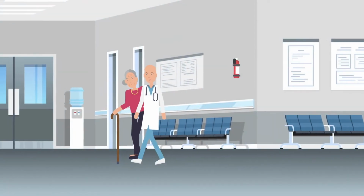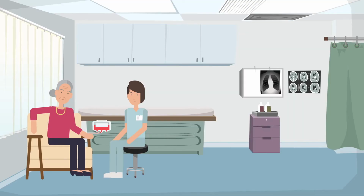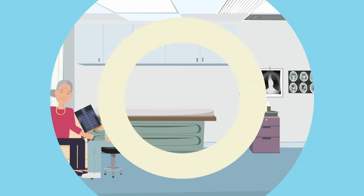Next step is preoperative testing, and this involves a few tests. Here we are making sure your body can handle the stress of surgery and are looking for any potential issues that could arise during or after surgery.